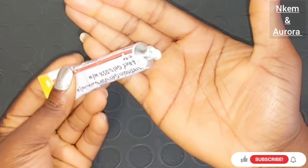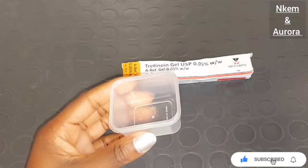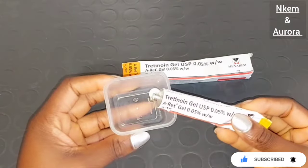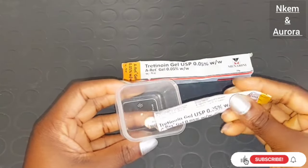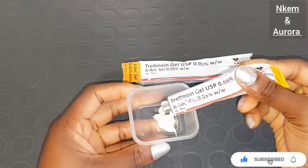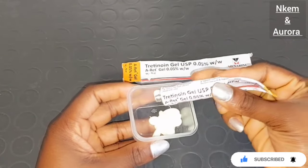Next thing to do is to get a clean bowl, a clean jar, something that you are going to use to mix this Tretinoin gel 0.05% and also your Vaseline Blue Seal alongside your vitamin E oil. These are the three ingredients you are going to combine together to use on your stretch mark area. In 2 to 3 weeks, you're going to see a perfect result. It's going to really help you clear out your stretch marks. Your stretch marks are going to disappear very, very fast and very easy.